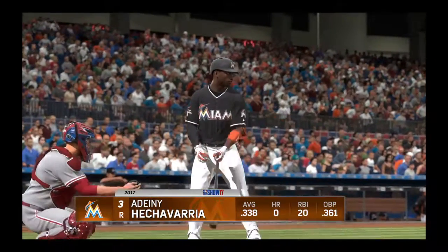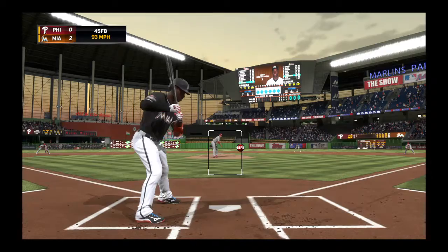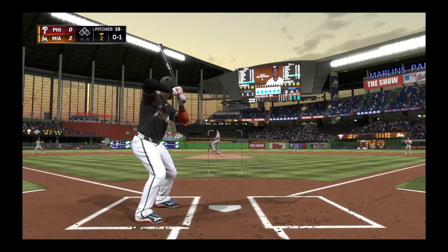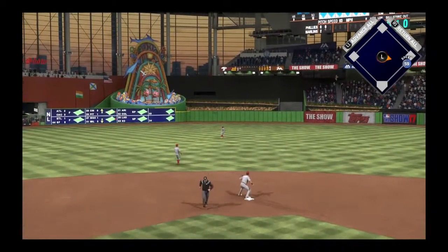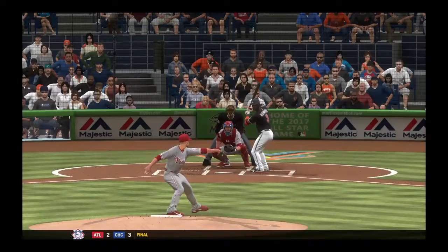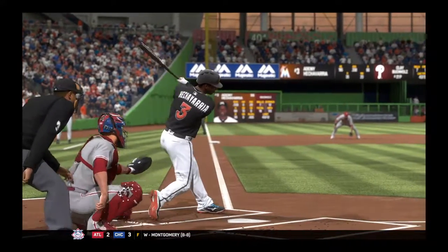Into the box, Adeiny Hechavarria. Coming into this one, he's carrying a rather substantial batting average up in the .330s. And here's a fastball called for strike 1. Ready with the 0-1. Back up the middle. And it's through for a base hit. They'll have the leadoff man aboard to start the inning. Well, here we are with the leadoff hit in the second, and the pitcher really struggled in the first inning. So you got to be a little bit concerned. The stuff just doesn't look like it's there today.